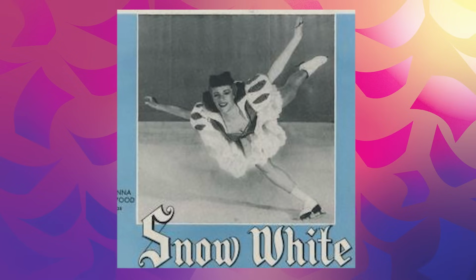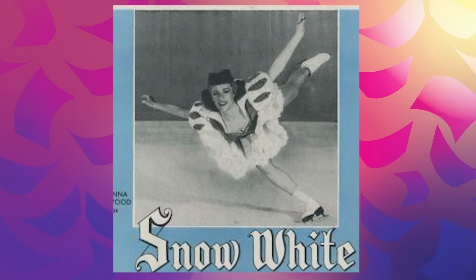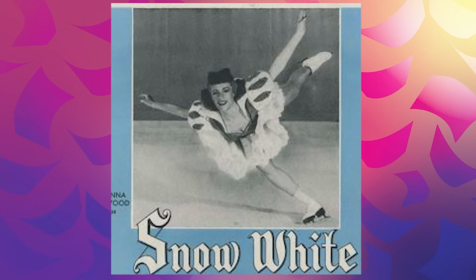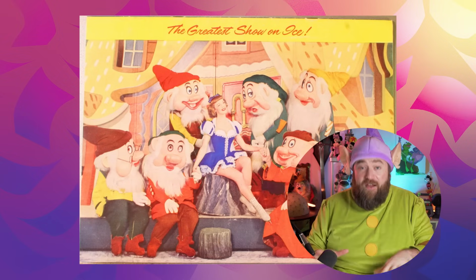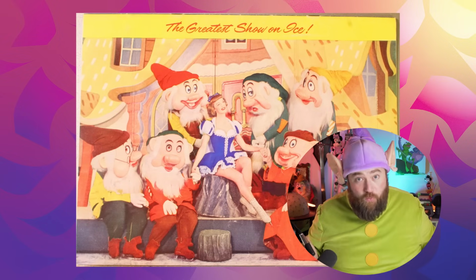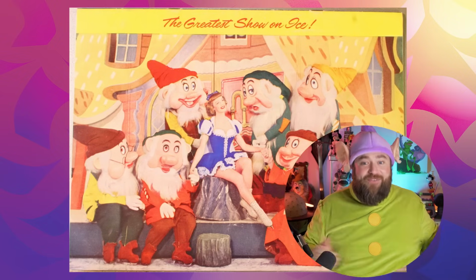It's interesting, it's nice. That thick white lacy frill is a choice, but hey, it's gotta be visible from the ice in big arenas, so I kind of get it. It's a simple enough outfit, but it sells decently enough alongside all seven of those very wacky dwarfs, all right? She looks tame compared to these seven weirdos.